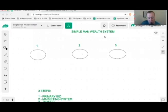I'm going to flip over to my whiteboard here on my screen, and I'm going to walk you through step by step exactly what I do and what you can do, if you want to implement this, to set up an online business and completely have it passive, have it be on autopilot. All right, my friends, here we are on the computer screen, on the whiteboard. I'm going to walk you through a few things here.